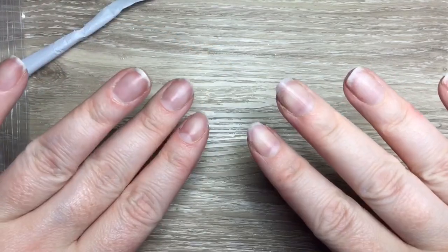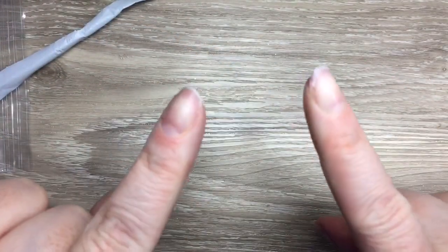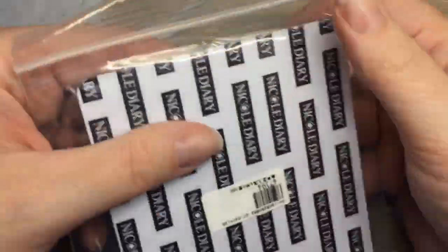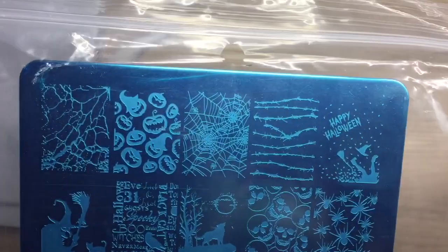So first off, I'm going to apologize for the state of my nails. I still haven't done them since I competed, and yeah, they look atrocious, so don't even bother commenting. I know they're terrible.